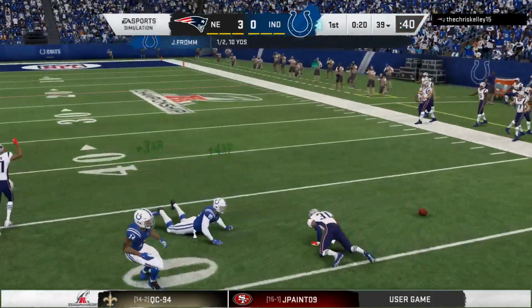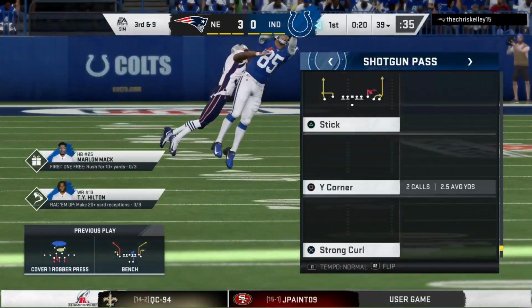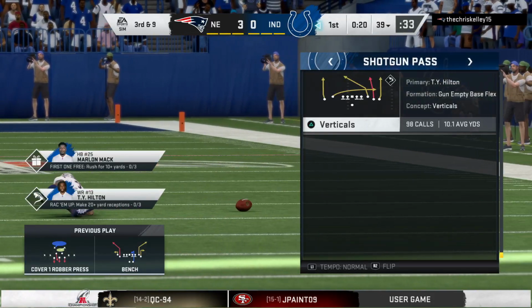And that'll be incomplete. Took a pretty good shot as he tried to pull that one in. Couldn't hang on 3rd down. Nice play there to force the incompletion.